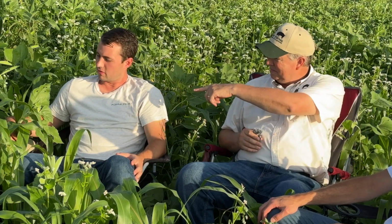What else did I say? Oh, yeah. Sunflower. We got a sunflower there with the seed about ready to pop out, or head ready to pop out. We got some sun hemp.